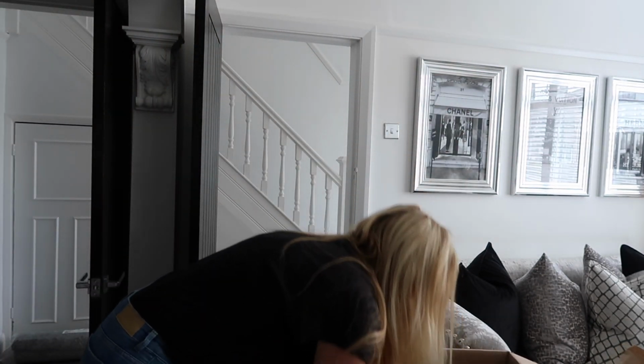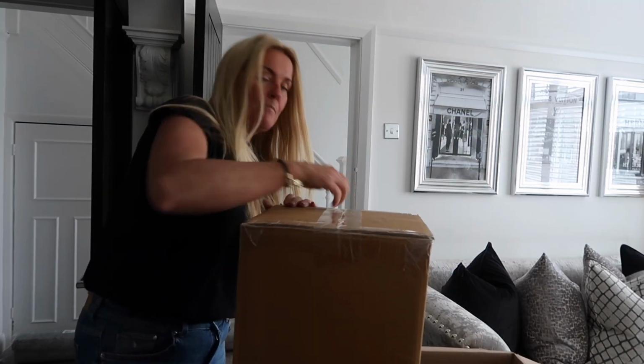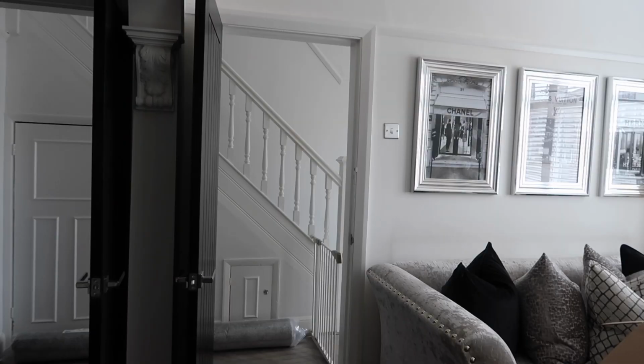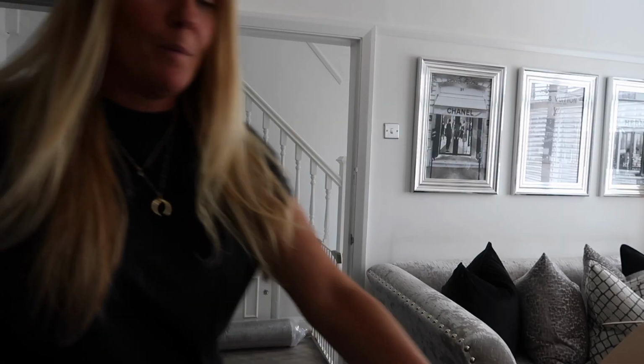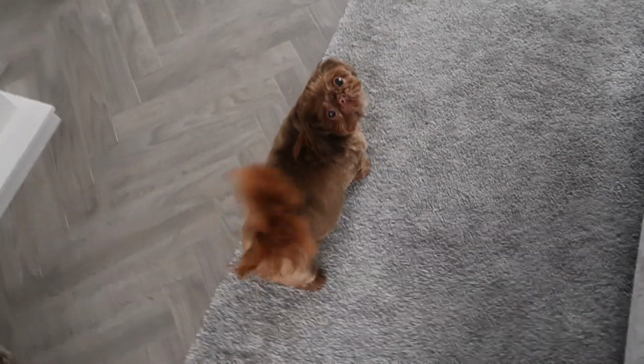And then this is another box. I'm going to have to get the little cutter to get that open. Oh, you ran off with the paper, have you? Look, typical of our Peg. Turn me back for a minute and look at her. Excuse me. What have you got? What have you got?